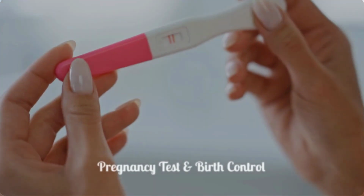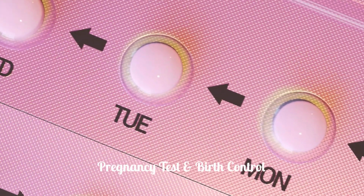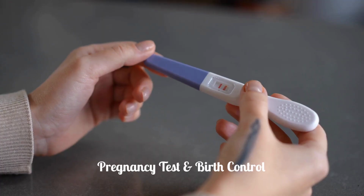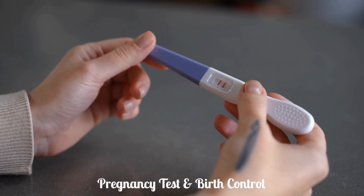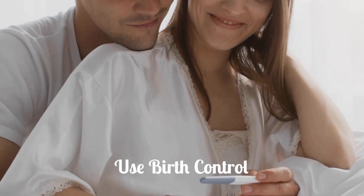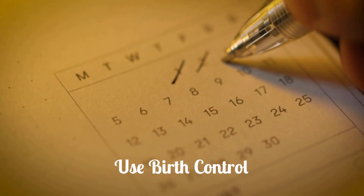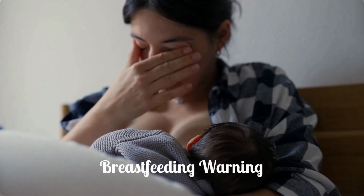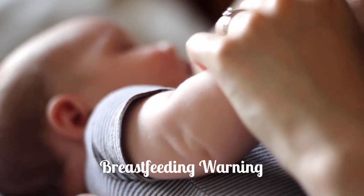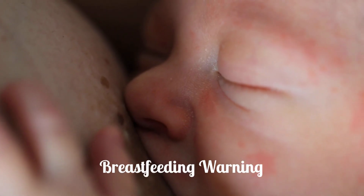Females who can become pregnant should undergo a pregnancy test before starting Emrelis treatment. They should also use effective birth control during treatment and for 2 months after the last dose. Males with female partners who can become pregnant should use effective birth control during treatment and for 4 months after the last dose of Emrelis. It is not known if Emrelis passes into breast milk. Therefore, breastfeeding is not recommended during treatment with Emrelis and for 1 month after the last dose.